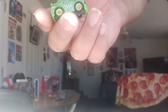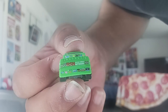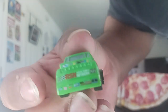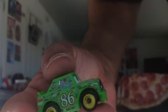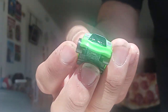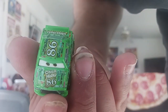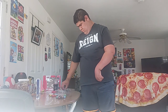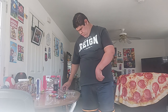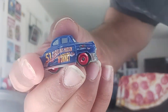Then we have RSN, Chick Hicks. I think it says RSN on him. Like, it says his name on his hood. So here's Fabulous Hudson Hornet. He has red wheels.